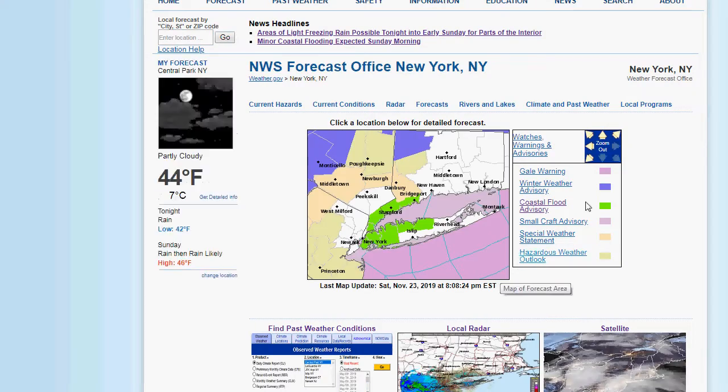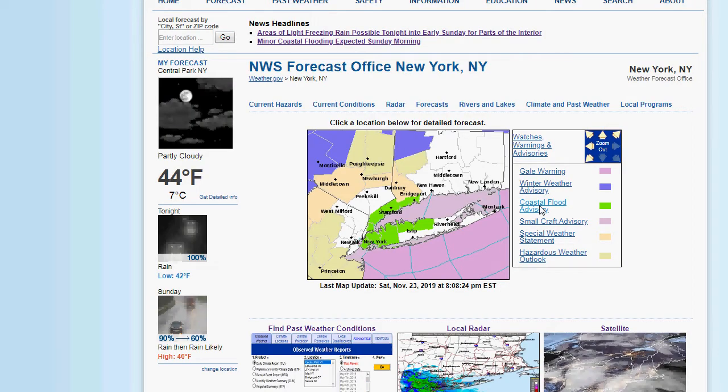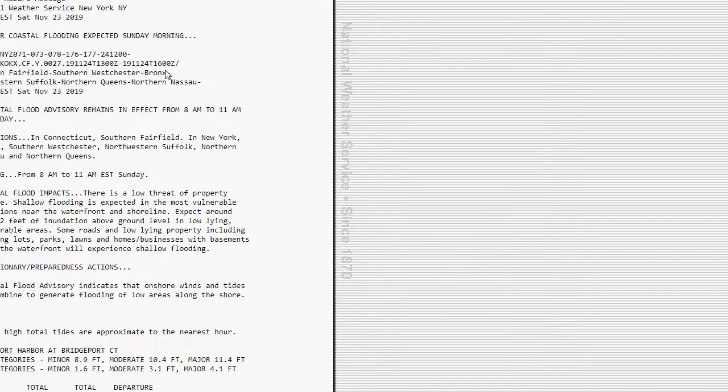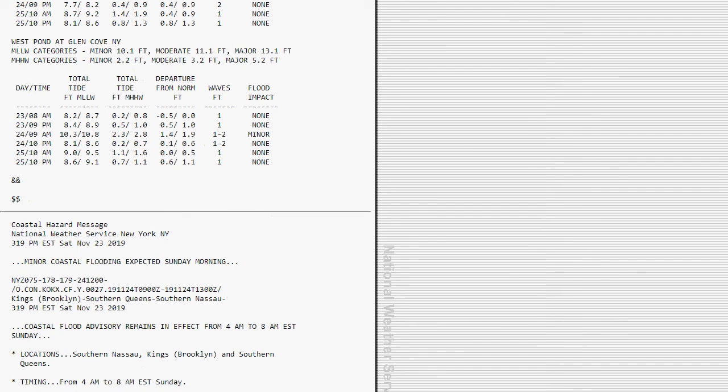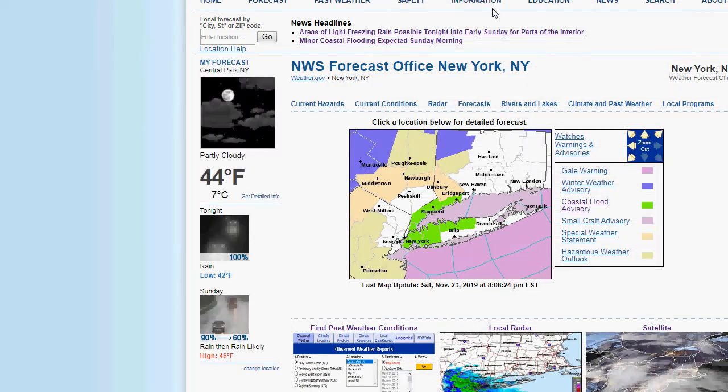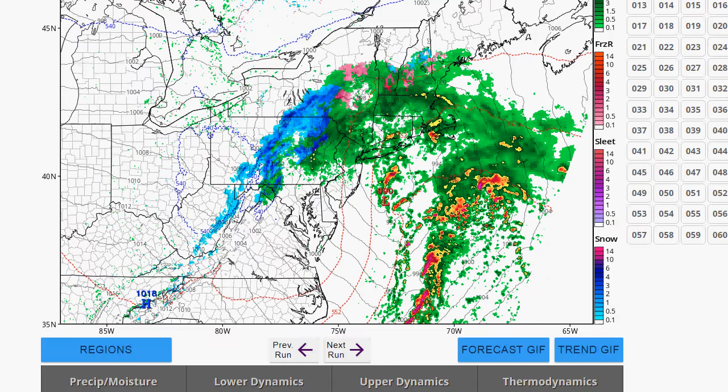You will see we have a coastal flood advisory in effect, also a gale warning in effect for the offshore waters, and a winter weather advisory way upstate. We're not going to talk about that. So we have the coastal flood advisory from 8 a.m. to 11 a.m. on Long Island, so it's probably going to be mainly along the south. Anything that's by the water, obviously, you're going to have that. It's not going to be a terrible impact, but it's going to be something.